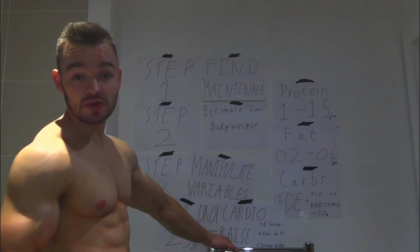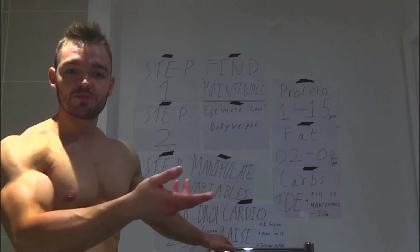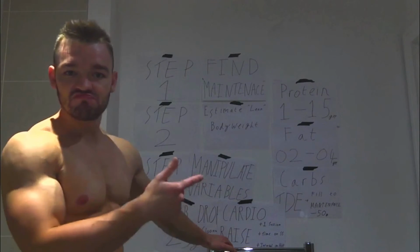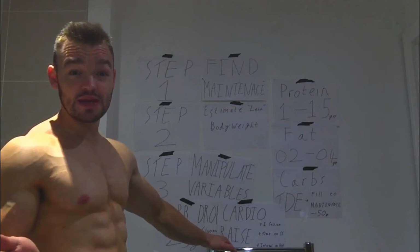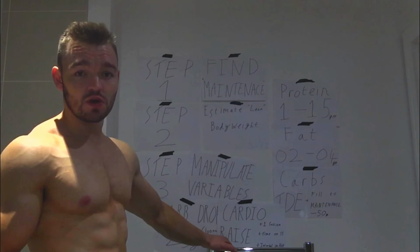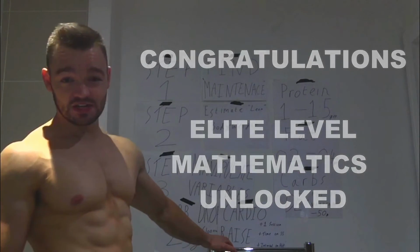Or you can add in intervals on HIIT. So let's say you're doing 8 sprint intervals in your session, do 9 a session. And then you're doing 3 HIIT sessions a week. So suddenly you've got an extra 3 intervals added in per week. So yeah, you're upping your expenditure.